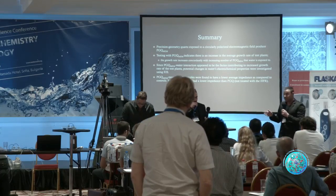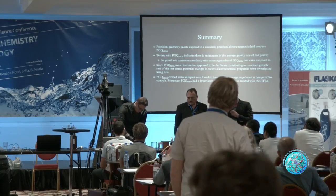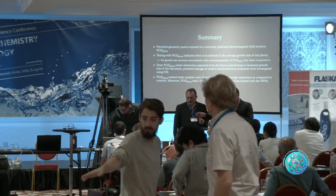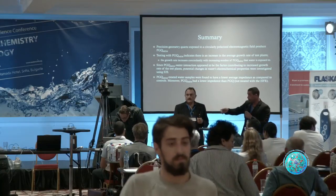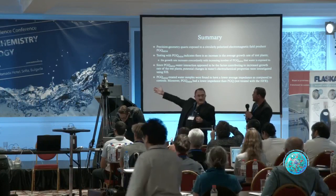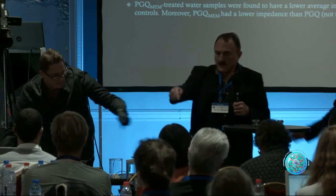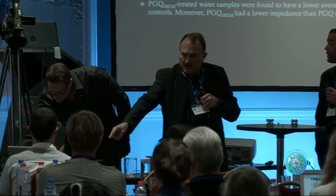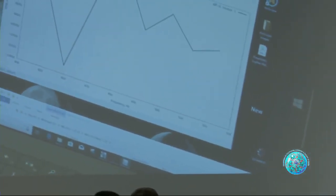So what Jeremy has done is he's taken an aliquot of our ultra-pure water sample that's been in the EM shielded container with the PGQ MEM, and he's put it into the cuvette for the instrumentation, and he can now run an analysis of it. Here you can see the screen. The water was exposed to it in this chamber. Now two water aliquots, one with the control and one with the exposed water, are in the two channels on the EIS machine.